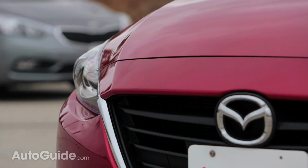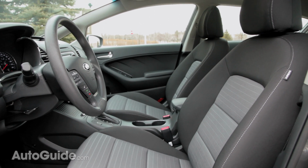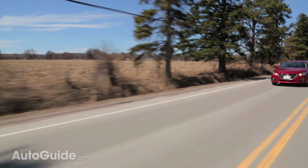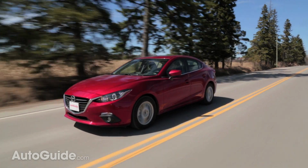Both cars can come with some pretty impressive features. In the Kia, you can have a cooled seat and a cooled glove box. But the Mazda counters with adaptive cruise control, head-up display, rear cross traffic alert, and their i-Activsense system.